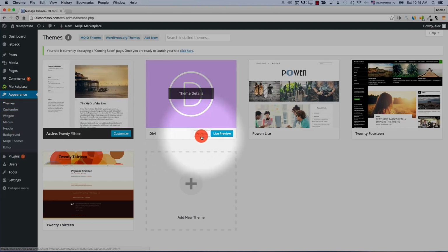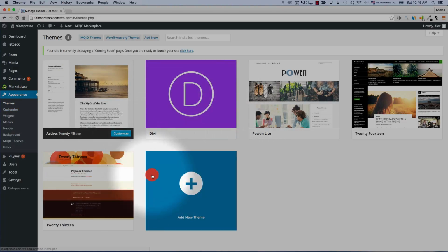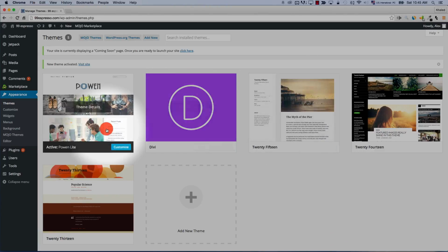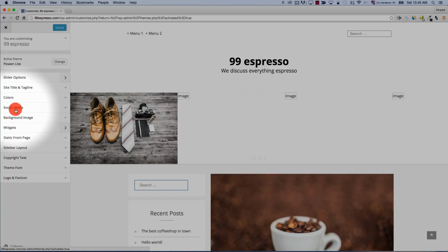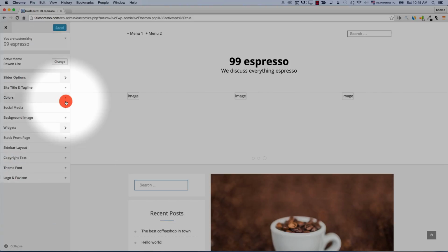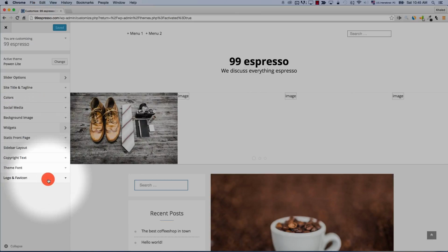Now, before we leave, I'm just going to choose a different theme. Like for example, this theme here, I'm just going to activate it. Good. And now when we visit the customize page again, it looks different. The theme looks different. The entire website looks different, and the customize part has a lot more options. Like all of a sudden the static front page, which was down, just went to top, and a new section was added here for logo and favicon.